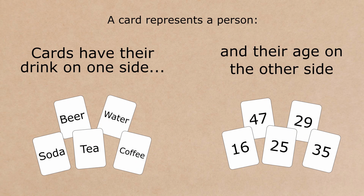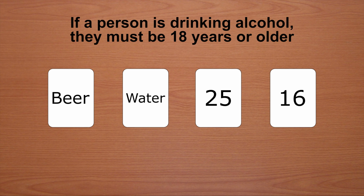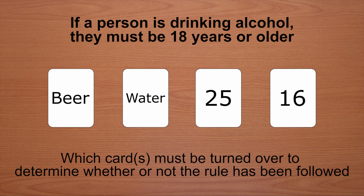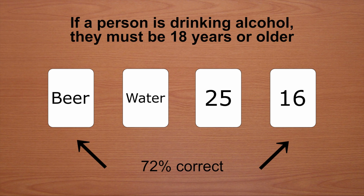This time, each card is represented by a person. On one side of the card is a drink that person is drinking, and on the other side is their age. Participants are presented with 4 cards and the following rule: if a person is drinking alcohol, they must be 18 years or older. The task is once again to turn over cards in order to determine whether or not the rule, or in this case the law, is being followed. In this case, 72% of people correctly predict that the cards beer and 16 must be turned over.